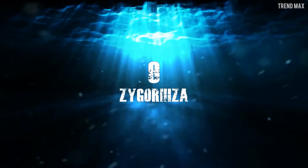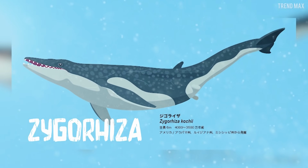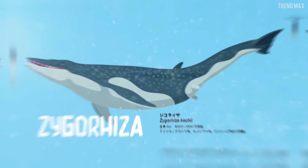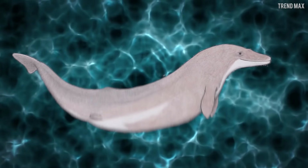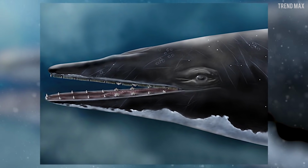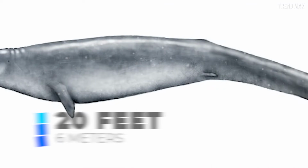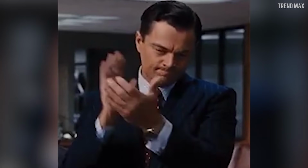Number 9. Zygorhiza. If you're wondering how similar a prehistoric whale and a modern one would look, let me introduce you to Zygorhiza. This creature from the late Eocene is the closest thing to those sea giants you know nowadays. What did you say? It's true that this whale had rudimentary traits, but it had developed a narrow and unusually sleek body already, and a long head placed on a short neck. The whale was 20 feet long and weighed 1 ton, not bad for a cetacean of its time.